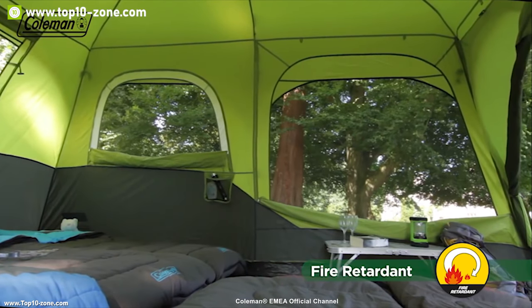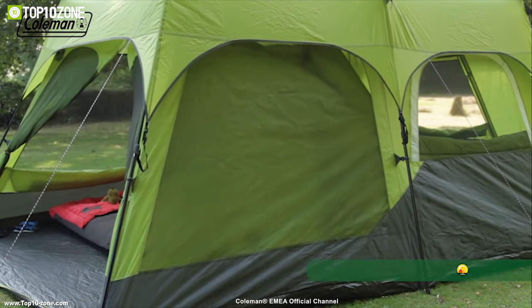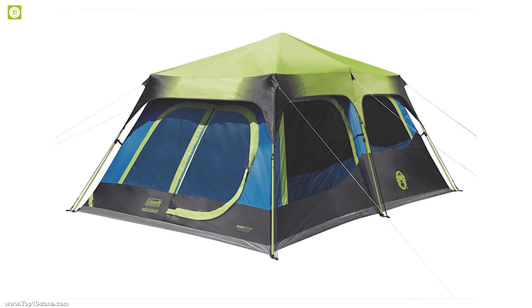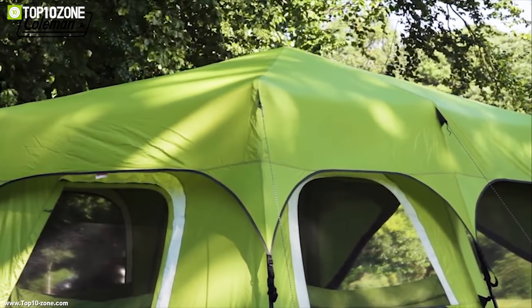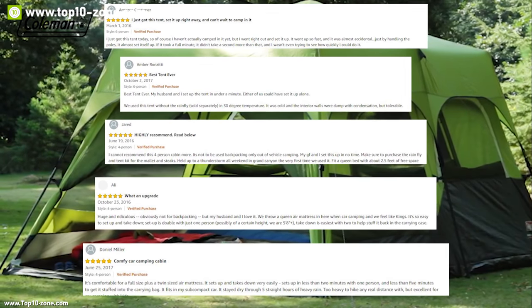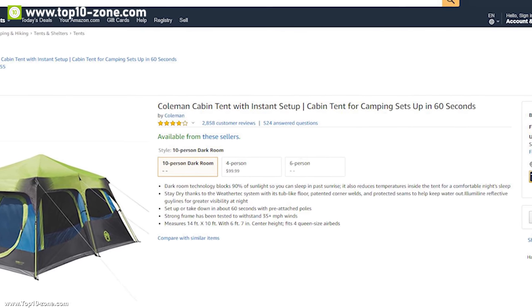All of the materials of this tent are fire retardant so that you can enjoy your adventure without worrying about it catching on fire. If you are looking for a tent which can be set up or taken down within seconds, then this tent is the right choice for you. With good reviews and ratings from the customers, you can get this tent at around $310 on Amazon.